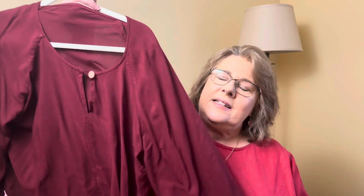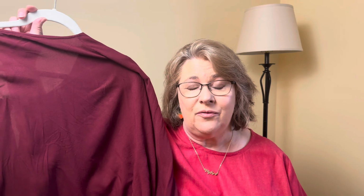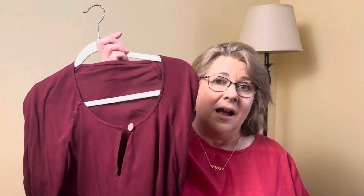I ironed this. Spent a lot of time ironing this. I wore it for about 10 minutes and decided, nope, this is not working for me. I'm not going to keep this. And look how wrinkled it is.